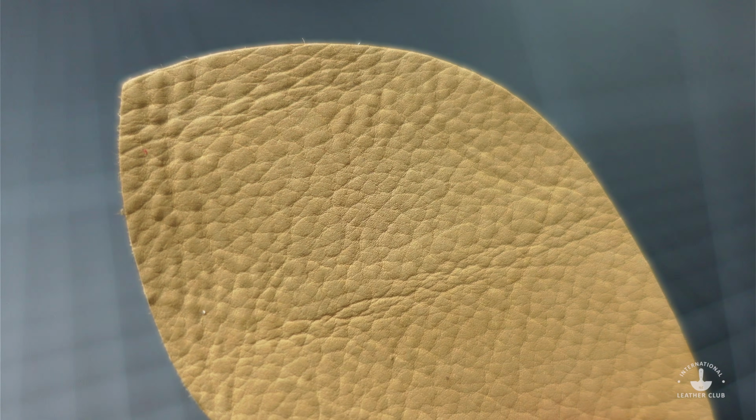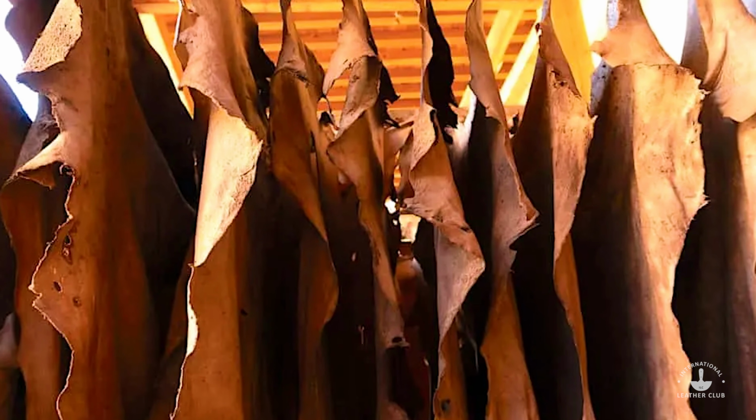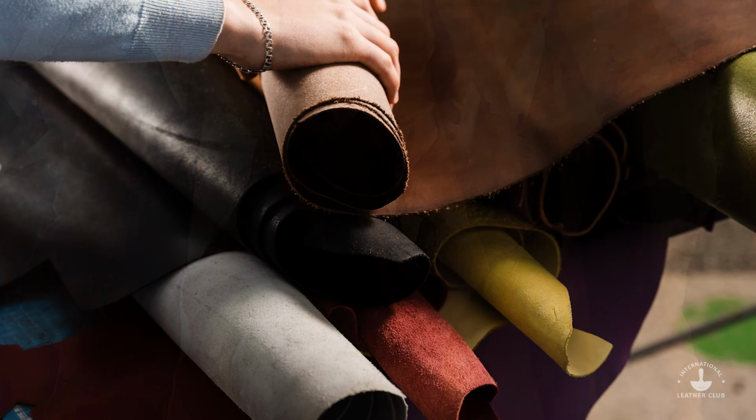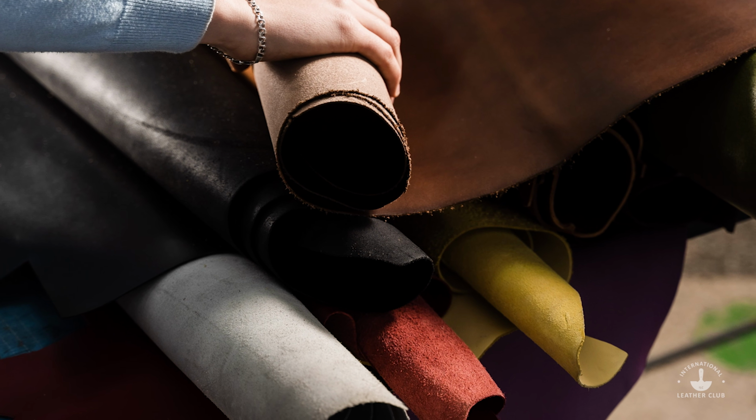So there you have it, a look at goat leather, a relatively durable, preferable leather used for accessories and high-end leather goods. If it's something you're looking to explore, just plan out your project and it will likely lead you to excellent results.